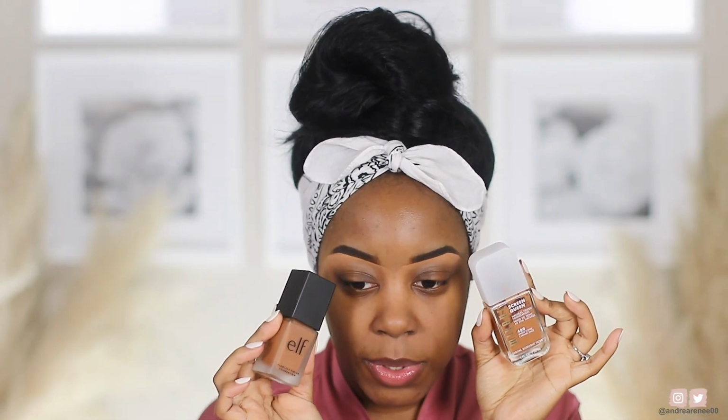So for foundation, I'm not really switching it up. I'm using my Holy Grails. This is the e.l.f. Flawless Foundation in the shade Coco. I'm gonna put this on the center of my face, and then I'm gonna take my Milani Screen Queen. I haven't used this in a while. This is in the shade 480. I'm just gonna put this around the perimeter because this is a little bit dark. Since I haven't really gotten any sun, I feel like these two will be perfect.